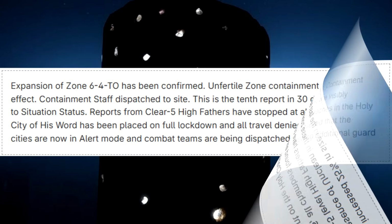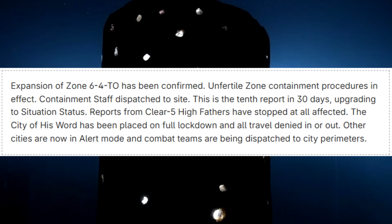Situation X-549. Expansion of Zone 64TO has been confirmed. Unfertile zone containment procedures in effect. Containment staff dispatched to site. This is the 10th report in 30 days, upgrading the situation status. Reports from Clear 5 High Fathers have stopped at all affected. The City of His Word has been placed on full lockdown, and all travel denied in or out. Other cities are now in alert mode, and combat teams are being dispatched to city perimeters.